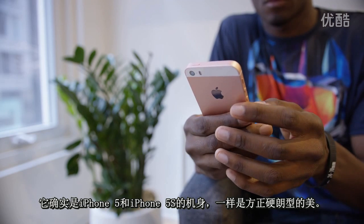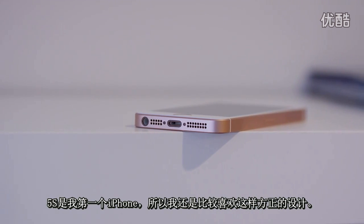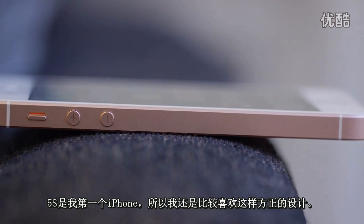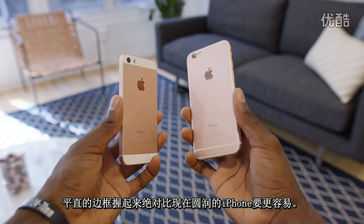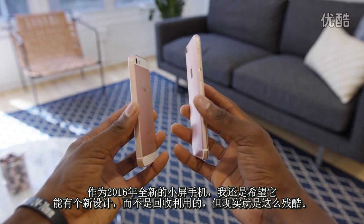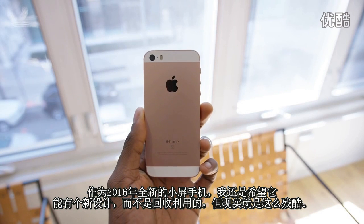So yeah, it really is the iPhone 5 and 5S body in all its rectangular chamfered glory. The 5S was my first iPhone ever, so I kind of liked this squarish design. It's definitely easier to hold with those flat sides than the round iPhones we have now. I still would have liked to have seen a new design though, for a brand new compact phone in 2016 instead of a recycled one, but this is what we got.